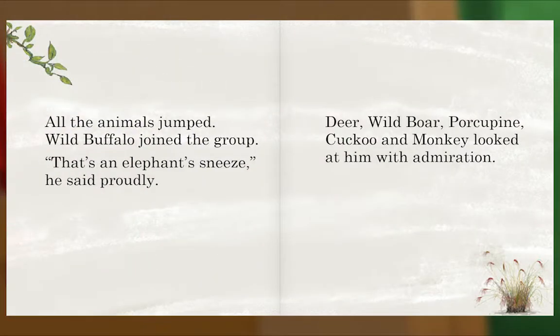All the animals jumped. Wild Buffalo joined the group. "That's an elephant sneeze," he said proudly. Deer, Wild Boar, Porcupine, Cuckoo, and Monkey looked at him with admiration.